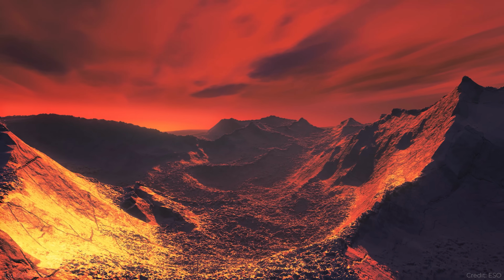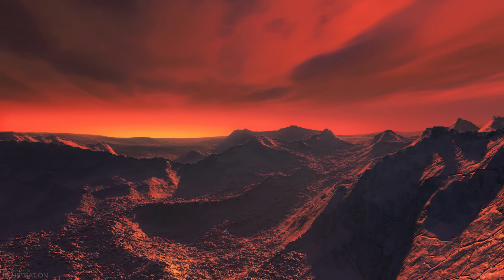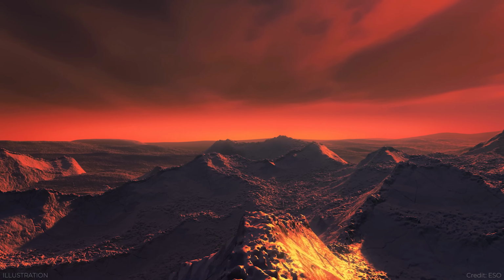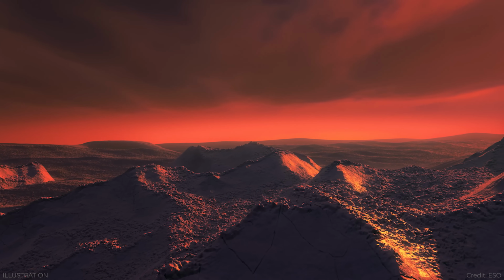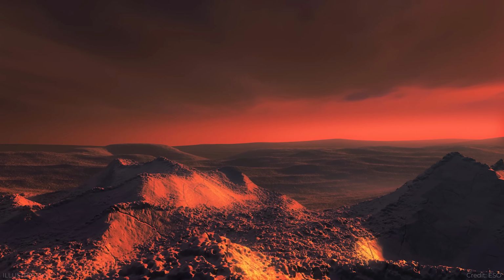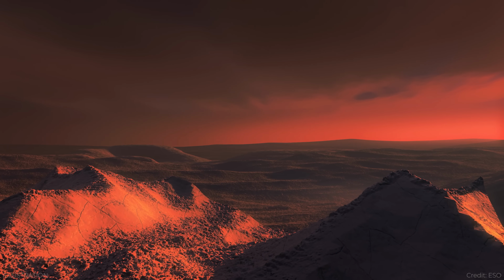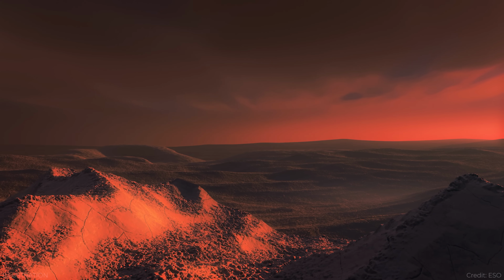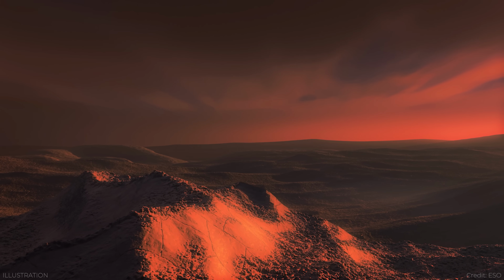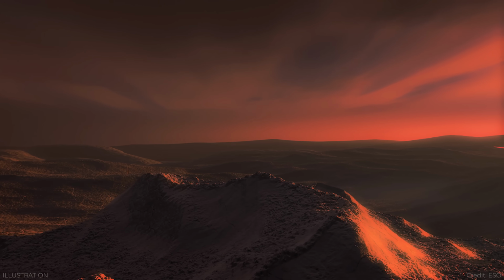But then the other problem is that they are very close to the star, and the constant radiation from Barnard's Star would have scoured away all of their atmospheres billions of years ago. You've got to understand, this is a red dwarf system. Although it is putting out less radiation, its habitable zone is very small. The planets orbiting this star are within like 1 to 4% of the distance from the Earth to the sun. So they are incredibly close.